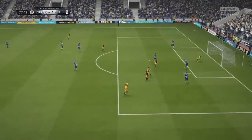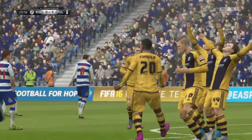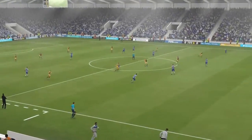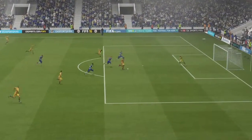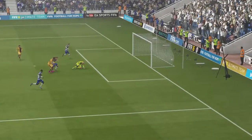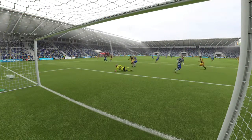We've scored! Finally! We have scored in this match. We have been pressuring them all game, and finally, we break the deadlock in the 77th minute of the match. Brilliant play, and Embolo finishes it like he's been doing all season, and that's 1-0 to Fulham.